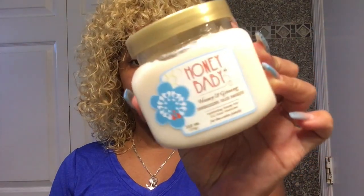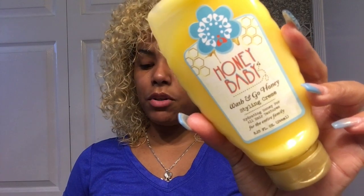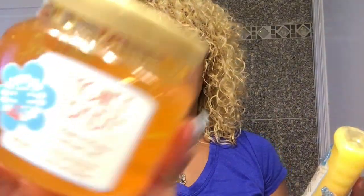Then I proceeded to use the Energizing Hair Mask. I did not leave this on for 5 minutes. Remember, I left this on for 30 minutes, and I did use my Thermal Heat Cap for 30 minutes. Then I used a little bit of conditioner as a leave-in. Then I styled using the styling cream and the styling gel.